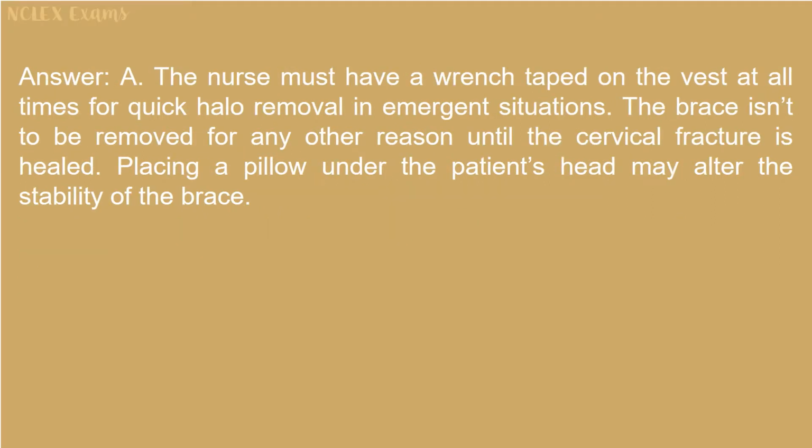Answer A. The nurse must have a wrench taped on the vest at all times for quick halo removal in emergent situations. The brace isn't to be removed for any other reason until the cervical fracture is healed. Placing a pillow under the patient's head may alter the stability of the brace.